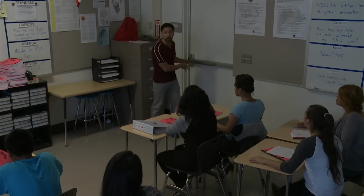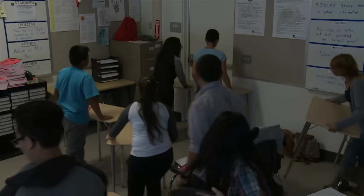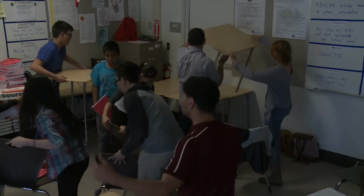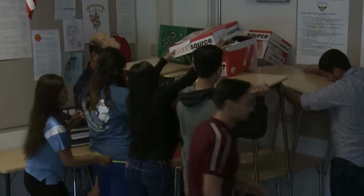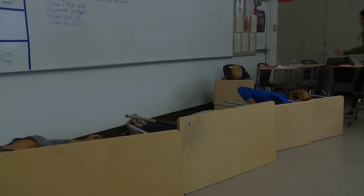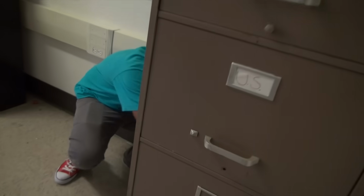Build a barricade to restrict entry into the room. Use tables, chairs, desks, bookcases, any items found within your classroom that you can pile or stack in front of the doorway. The heavier the items, the better. Create protective cover for students to hide behind by turning tables or desks onto their sides. If possible, hide students in utility closets, restrooms, or any other areas within the classroom.